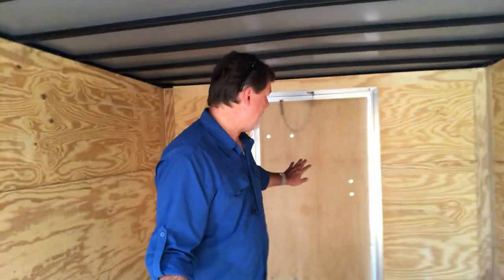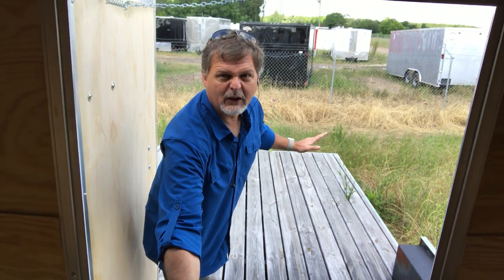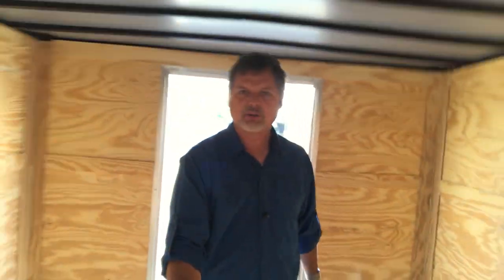Look at this. I've got a 20-foot box. Oh, wait a minute. Step into it. Boom! What? Wait, can you see it? 20-foot box and a 14-foot deck. Yes, I do! It's a 34-foot. This is a hybrid trailer, y'all.